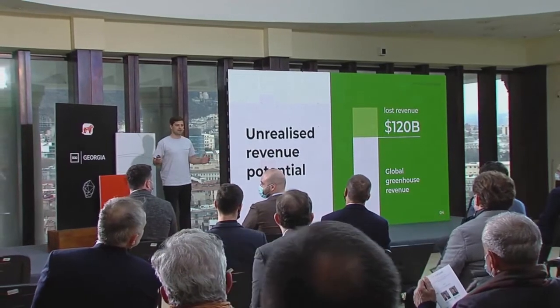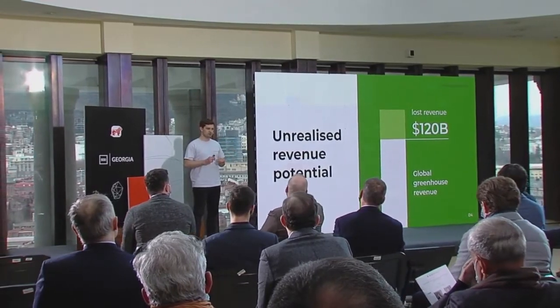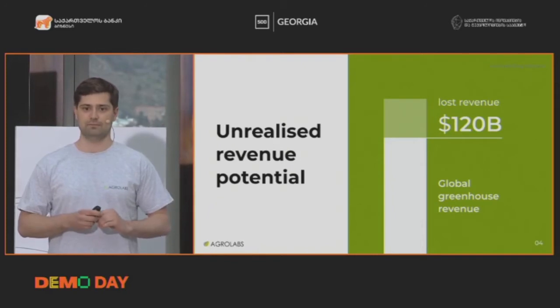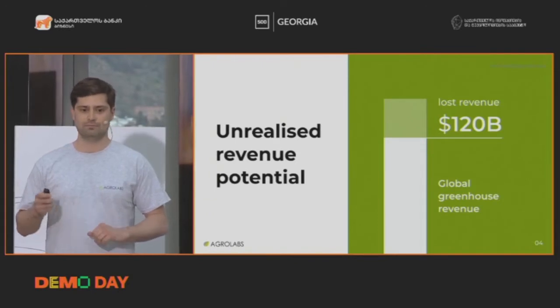Altogether, it piles up. In total, efficient data use can open up $120 billion of extra revenue each year for the greenhouse industry. Additionally, it can feed the population, helping to fight the global hunger crisis.